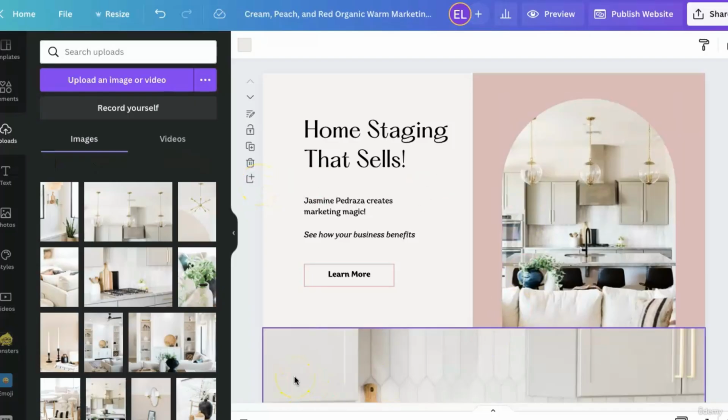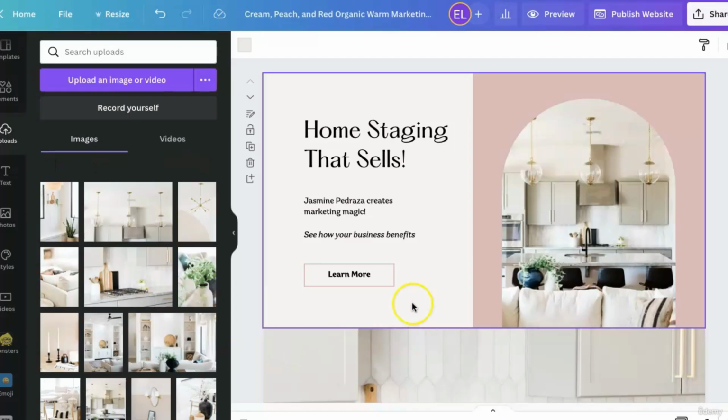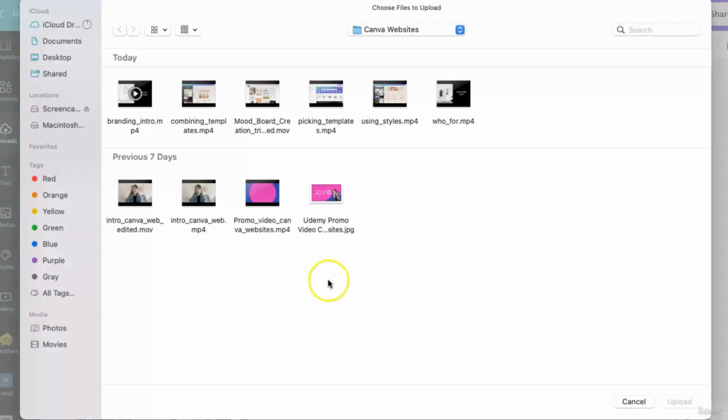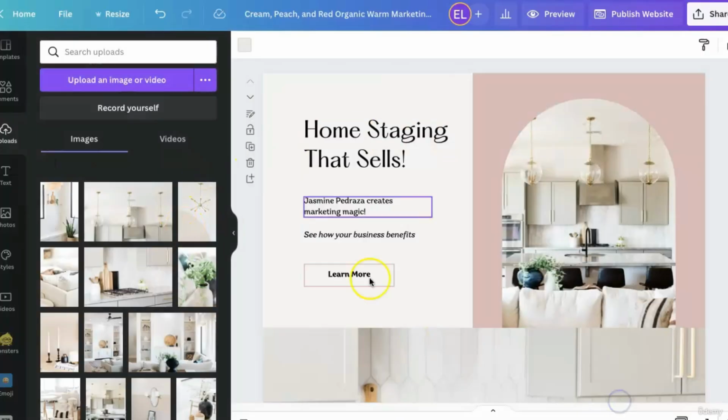So I hope that helped you see kind of the full process in motion in an example website and gives you an idea of what you need to have ready. It does speed you up if you already have your images uploaded into Canva. If you don't know how to do that, you just go over to this side, upload an image or video. You can click here and then you get a thing. So you just select the file, or you can just drag and drop them in and it'll upload it. And then if you have previously uploaded things, they'll show up in here.